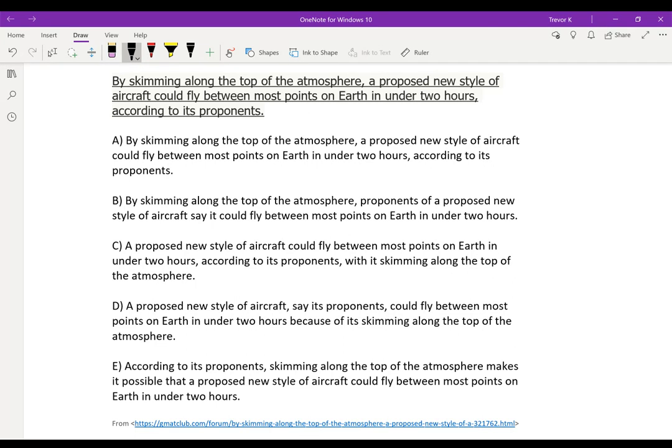Now, let's go through the meaning here. Okay, what exactly is skimming along the top of the atmosphere? It's the proposed new style of aircraft. Okay, that's pretty good, right? The proposed new style of aircraft is skimming along the top of the atmosphere. Sure. Now, the proposed new style of aircraft could fly between most points in under 2 hours. That makes sense. And then it says, according to its proponents, and its refers back to the new style of aircraft, which is fine, right? It's singular, going back to new style of aircraft, pretty clear. Its isn't going to refer to anything else.